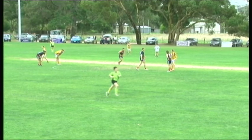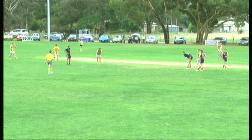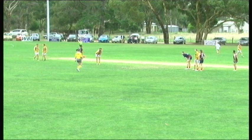Fast start by the Eagles down at Winchelsea. 3 goals east after 3 minutes against Winch. Bang. Good start, bang, by the Eagles. Bang. The first goal here to the Roos.